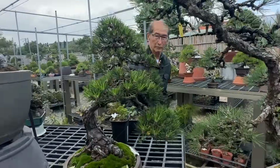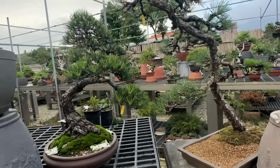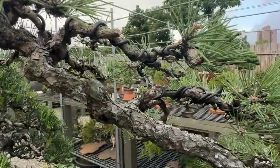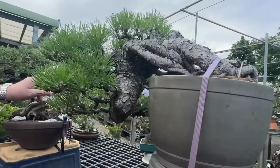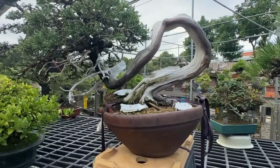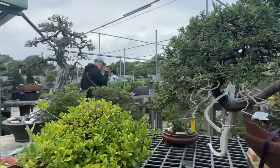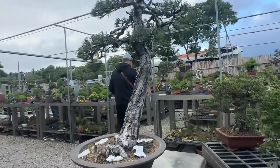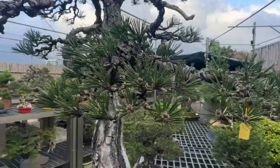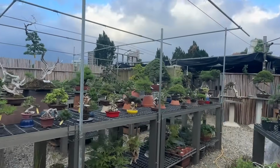These pines, look at the taper on that. Such high quality. Incredible. Peter, look at the taper on that, the whole way through. This wiring is superb. This is lovely, isn't it? Look at that. Taiwanese juniper. It's got real character, that one. Such high quality work.